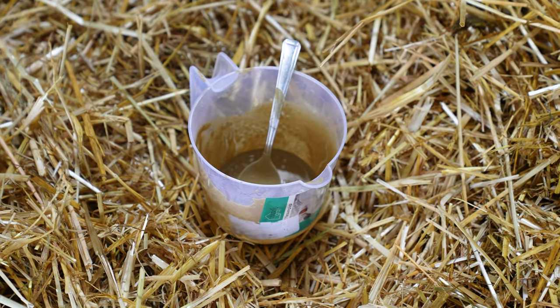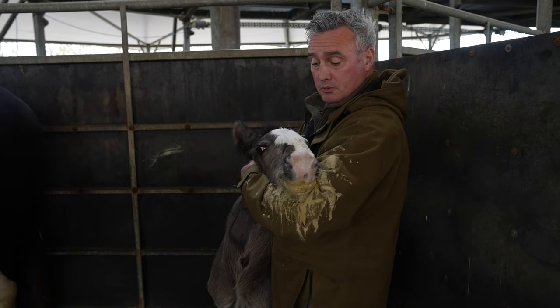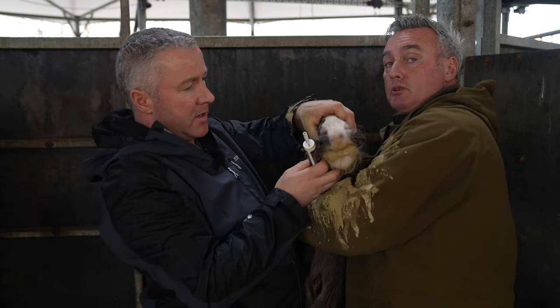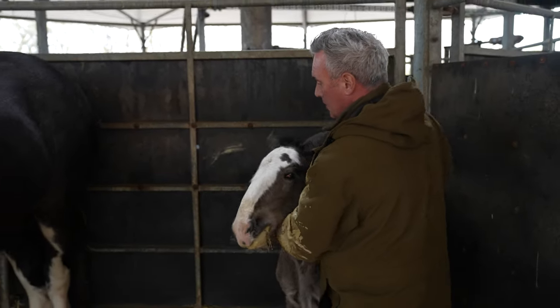You can get really attached to your animals, you know, especially when you're treating them, you're looking after them 24 hours in the day. You want them to live, you want them to survive. And then hopefully, when we let this little foal go, she's going to go straight over to Mum and have a little drink. Is that it, Philip? That's it. Good girl. There you go.